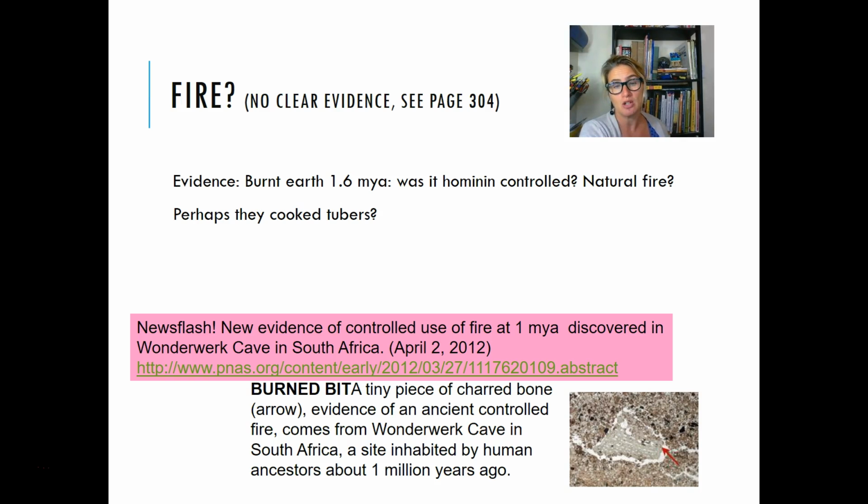There's also been a suggestion that they may have been cooking tubers, like we cook a potato, and eating those to get carbohydrates and the bulk of nutrients. Again, the evidence is scanty. One piece of evidence I have here from 2012 is a burned bit.